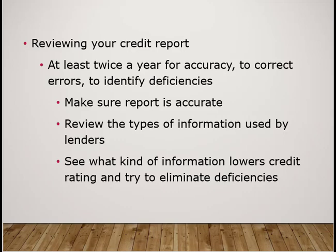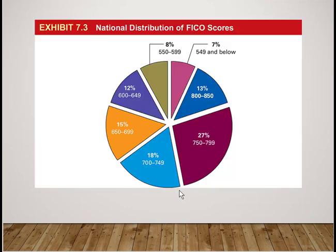There are apps out there that you can download onto your phone, onto your desktop. You can open an account with some of these companies, and they will also even provide you some guidance on how to improve your credit. So again, you want to look at the data that's out there, make sure it's accurate, and see how you can act to increase your credit rating.